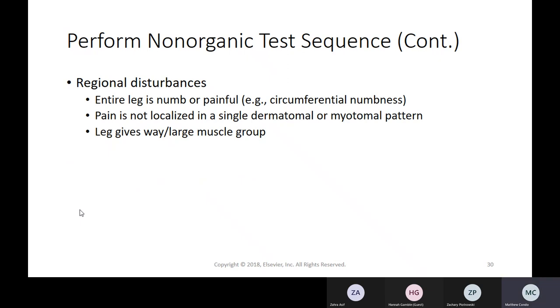Now, with regional disturbances, be careful with this, because people can have their entire leg numb, right? If I have something like a stocking or glove sort of distribution, because I have a circulation problem, my entire leg might be numb. So that's not necessarily a non-organic test, because it says entire leg is numb or painful. There's a good reason or explanation for that. So like I said, Waddell signs are not being used much anymore because of this.